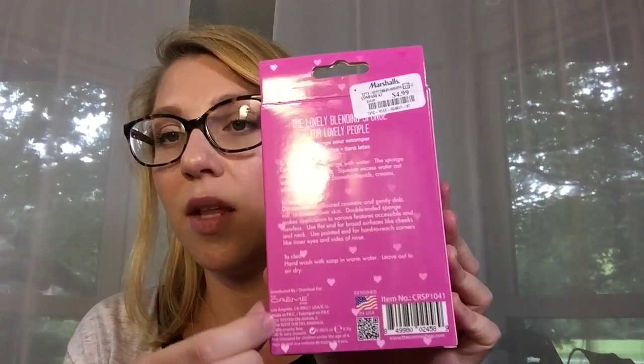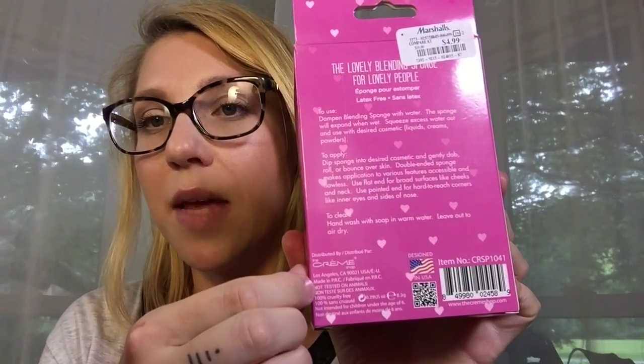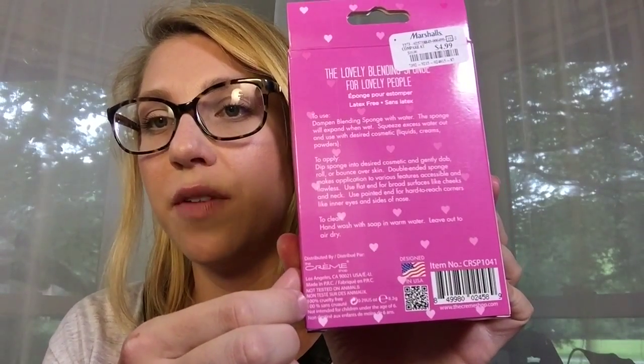But it even says on the back, I don't know if you can see it, that it does not test on animals, cruelty free. So just mentioning that, I don't know, just feels good. And it's also latex free.